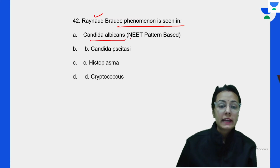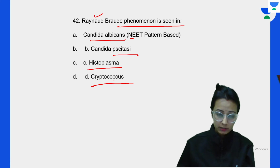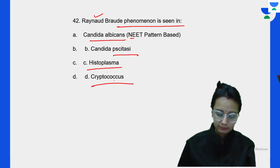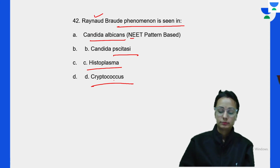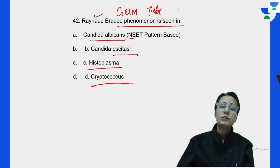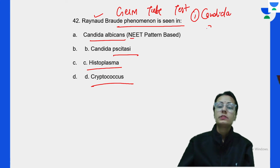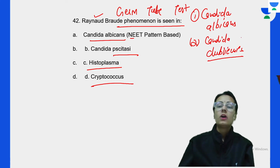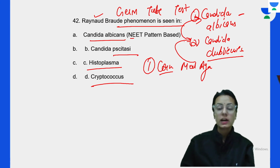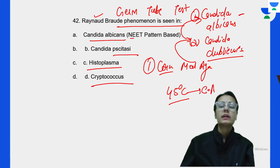Reynolds-Braude phenomenon is seen in Candida albicans, Candida tropicalis, Histoplasma, or Cryptococcus. Yes, what is the answer? Reynolds-Braude phenomenon is another name for the germ tube test, and it is positive in Candida albicans and Candida dubliniensis. Apart from the germ tube test, they also show corn meal agar growth, which is seen in both. And how to differentiate between albicans and dubliniensis, because clinically they are often confused? By looking at growth at 45 degrees Celsius, which is seen in Candida albicans.